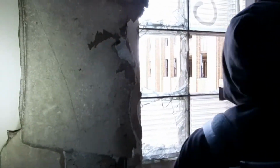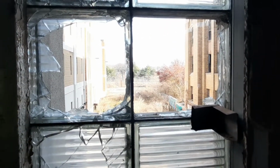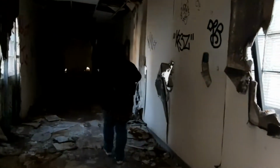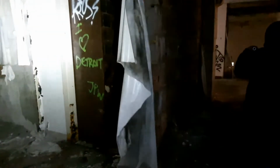There's some broken glass. Over to the top. Huh? It's really windy right here. Holy crap. Oh. Hold on a minute.